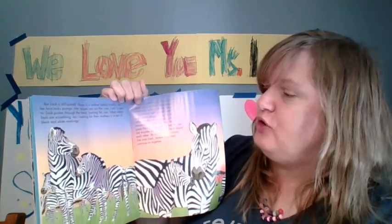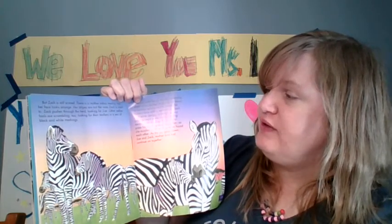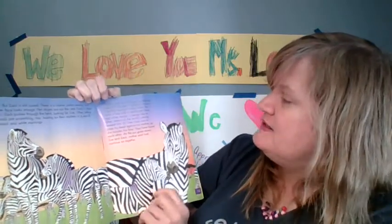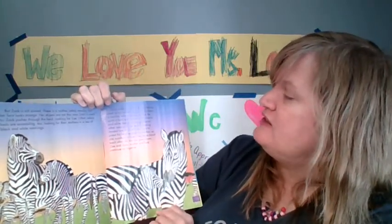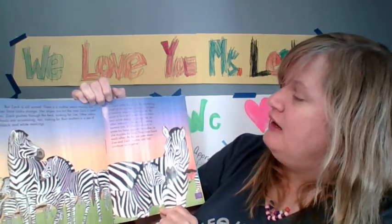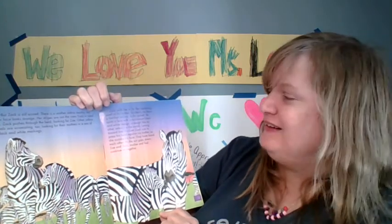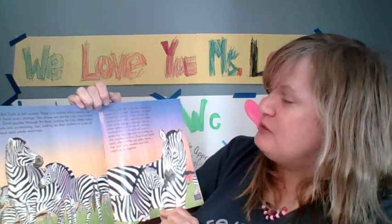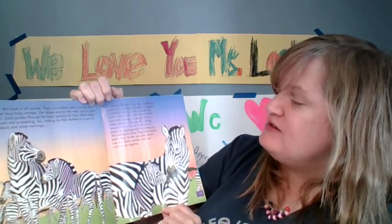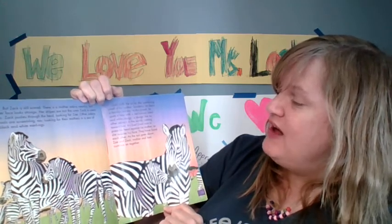Zach pushes through the herd looking for Zoe. Other zebra foals are scrambling too, looking for their mothers in a sea of black and white markings. Zach sniffs the air for the comforting smell of his mother. Suddenly, he hears a familiar whinny. In the crowd, he spots a face with a well-known black and white design. A design like no other zebras in the world coming toward him. It's Zoe! Zach runs to press his head against his mother as she nuzzles his face. They have found each other.